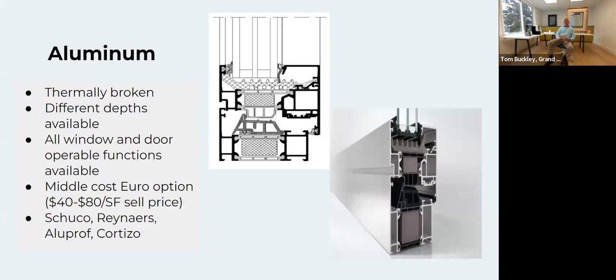So next we have aluminum windows, and Schuco is rolling around. We have companies Reynaers, Alaprof, Gratizo making aluminum windows for us. And again, we have the windows made to our specifications. Nate has been in this game a long time. He's seen a lot of different field conditions. He knows what to specify from each manufacturer. We relay that concern to Magda, and she makes sure that the factory does it right. Both crucial components in getting the right product, you guys.